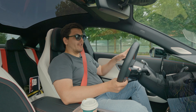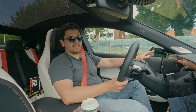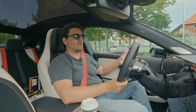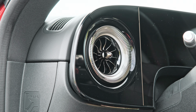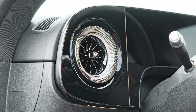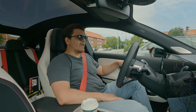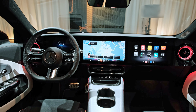While I do love the quality, the build quality is very good. Materials are mostly good, as I said, except for the hard stuff that you cannot avoid these days. I'm not convinced by the layout of the dashboard itself. It's essentially a slab in front of you with either 2 or 3 screens, and this is going to be rolled out across the entire Mercedes lineup.